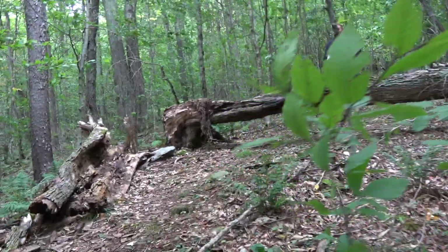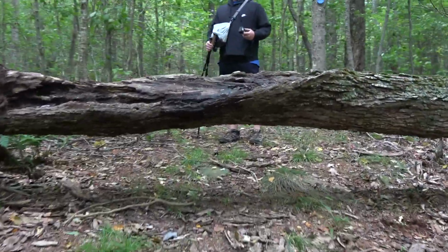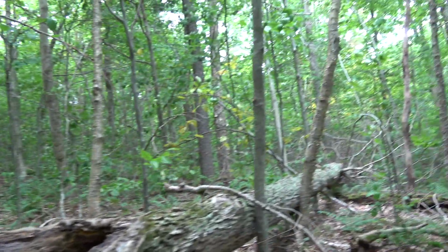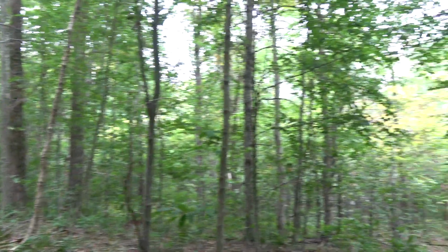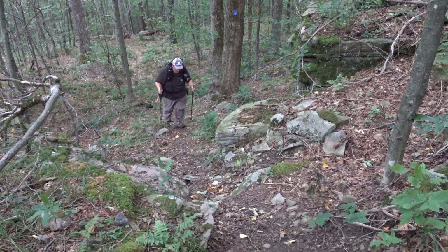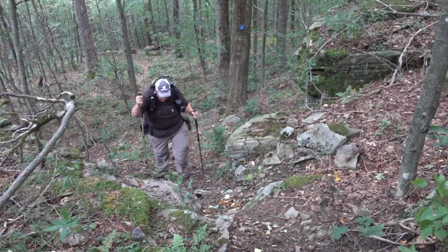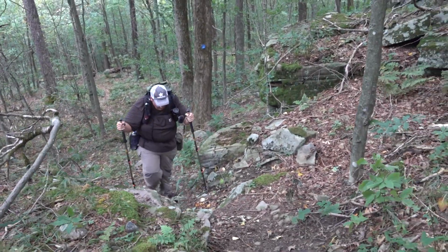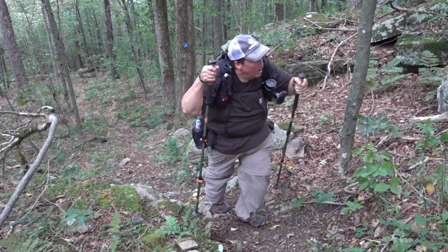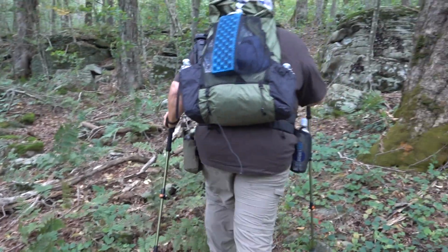What? It looks like it was on fire. I know, right? You figure, like, I can't imagine it got struck by lightning that far low, but... Wow. That's cool.